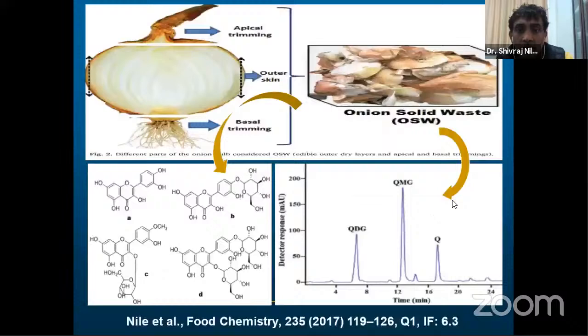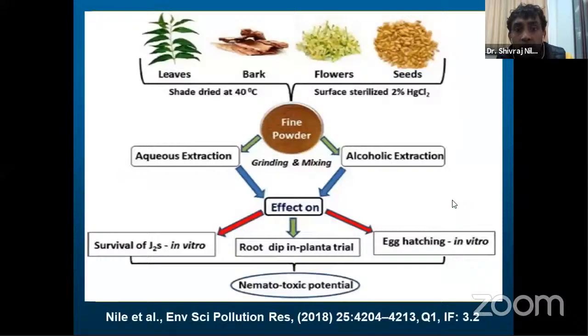So these are different publications we produced by using different fruit and food products. We are also targeting nematocidal activity in the agriculture field. We utilize different parts of neem, that is neem leaf, bark, flowers and seeds, and we prepared one polyherbal formulation. We found that this polyherbal formulation is effective to control different nematodes which are very dangerous for plant growth. So we studied the neem bioactive extracts for nematocidal activity.